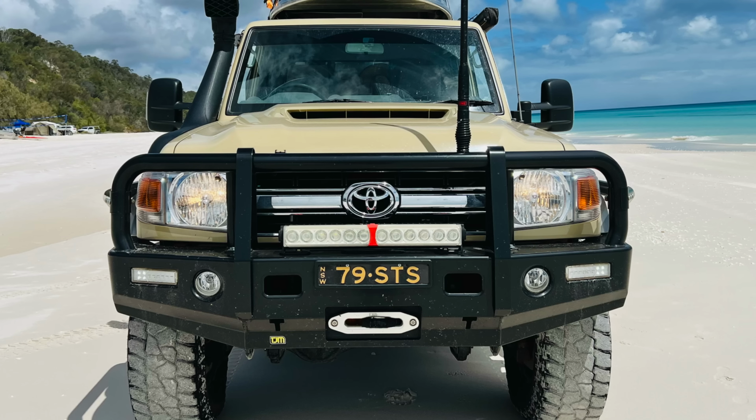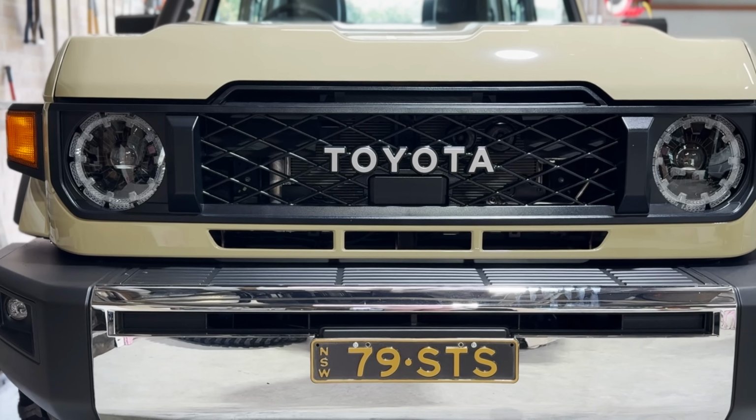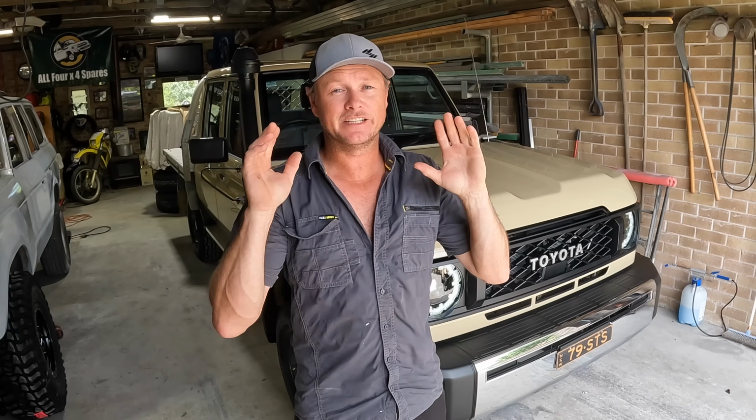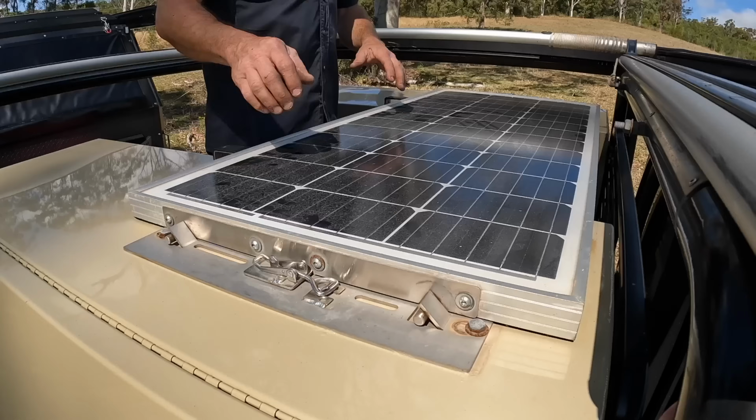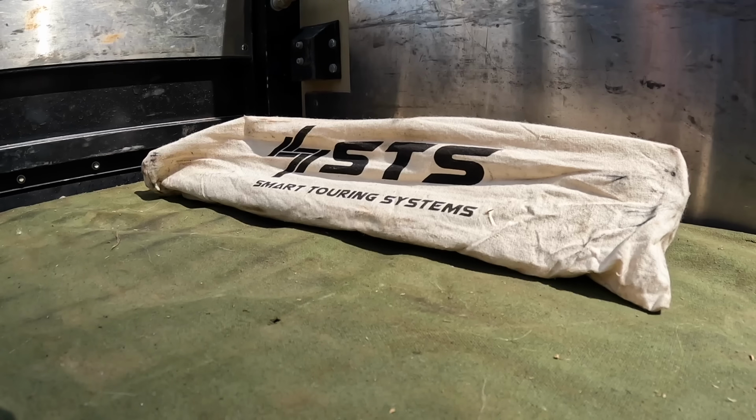Yes, we've done it again. We got ourselves another 79 Series Landcruiser. We really are suckers. The big question you're probably asking now is, is it a V8 or a 4-cylinder? Let's have a look.